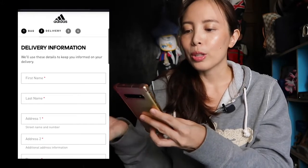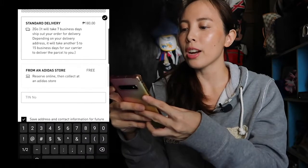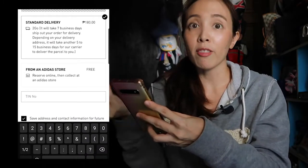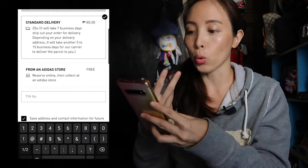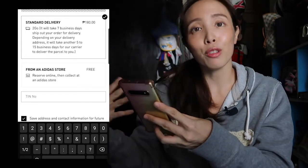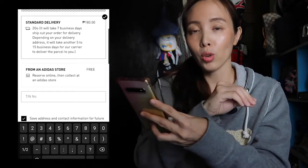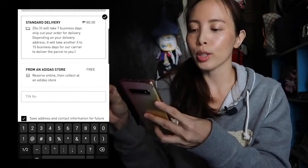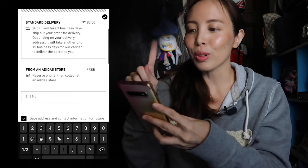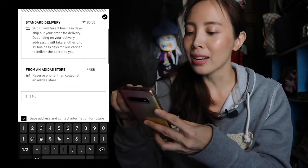So here you go, delivery information. Here you'll see that there's standard delivery. It will take 7 business days to ship out your order for delivery, and then another 5 to 15 business days to get from the carrier drop off to your doorstep. But if you want to, you can reduce that shipping cost entirely by picking it up at an Adidas store.